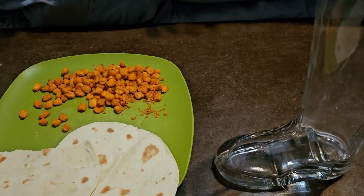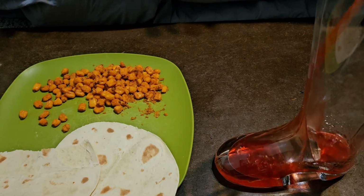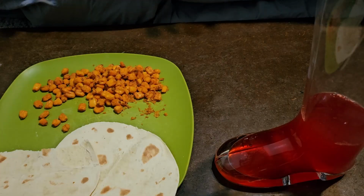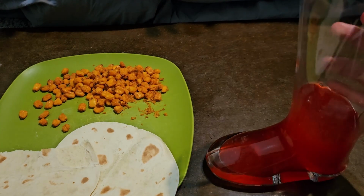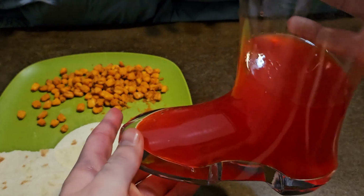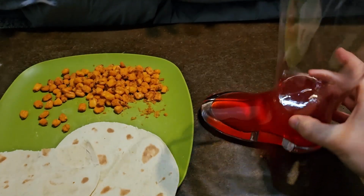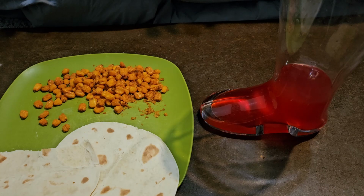Alright. I think we've got that fully shaken. Let's pull out the DOS boot, as is tradition. Let's pour it out. Really nice, bright red. This sort of deep red, scarlet color to it. Looks like I shook it up well enough. Let's give it a taste. Yep. Mainly a cherry flavor to it. Doesn't taste too bad at all. Just tastes like Kool-Aid. Not bad.